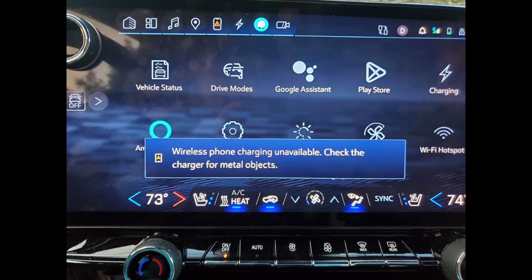Her other problem is the wireless phone charger doesn't work for her. It works great for me. She has the same Samsung phone, but in a smaller size, and an iPhone, and both do the same thing. They charge for a few minutes and then throw up an error message.